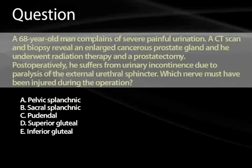A 68-year-old man complains of severe and painful urination. A CT scan and biopsy reveal an enlarged and cancerous prostate gland. He underwent radiation therapy and a prostatectomy. Post-operatively, he suffers from urinary incontinence due to a paralysis of the external urethral sphincter. Which nerve must have been injured during the operation?